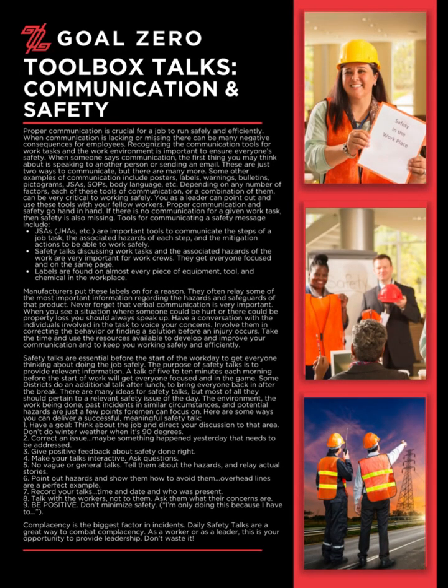Today's Toolbox Talk: Communication and Safety. Proper communication is crucial for a job to run safely and efficiently. When communication is lacking or missing, there can be many negative consequences for employees. Recognizing the communication tools for work tasks and the work environment is important to ensure everyone's safety.